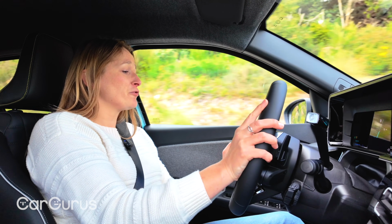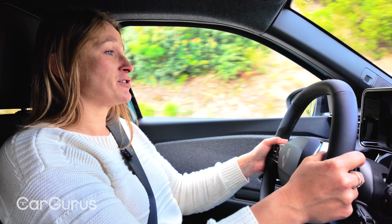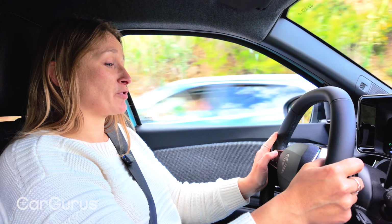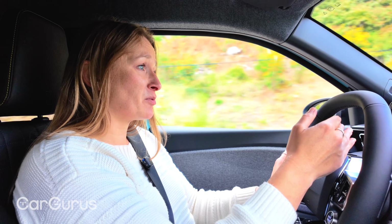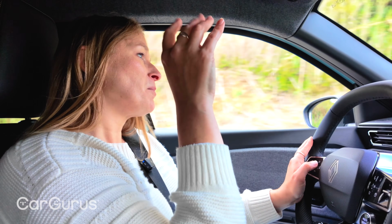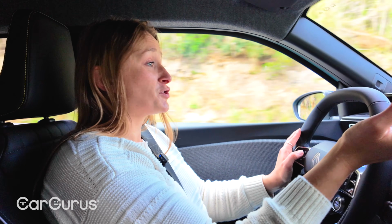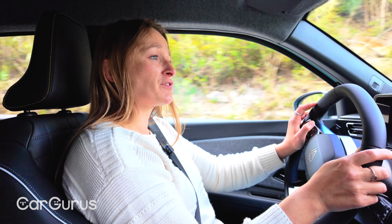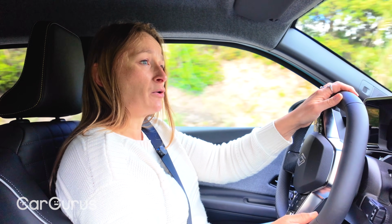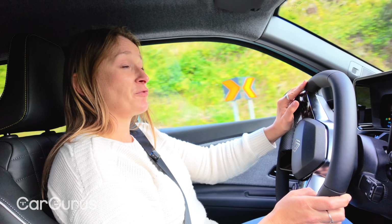So the Renault 4 has got paddles on its steering wheel here, and you can have proper one pedal mode, so around town you don't even need to use the brake pedal at all. The car will come to a complete halt. It's all quite nicely sorted as well. It blends in really nicely. It's quite easy to predict, and you get used to it really quickly. So even if you've not driven an electric car before and you're not sure about all this one pedal stuff, you'll get used to it really quickly, and it will feel quite natural.